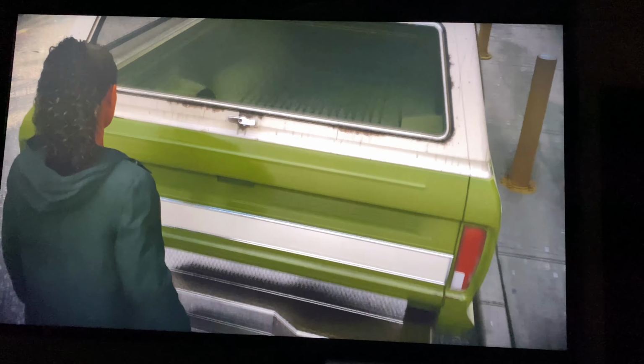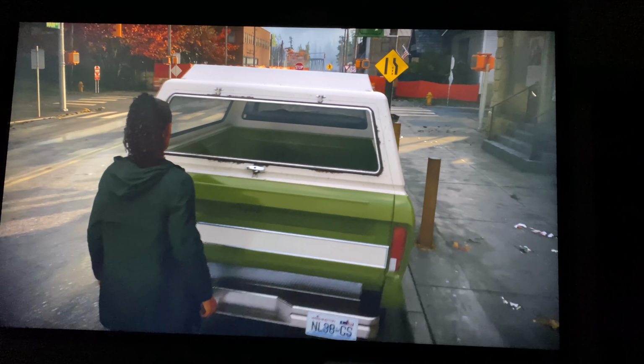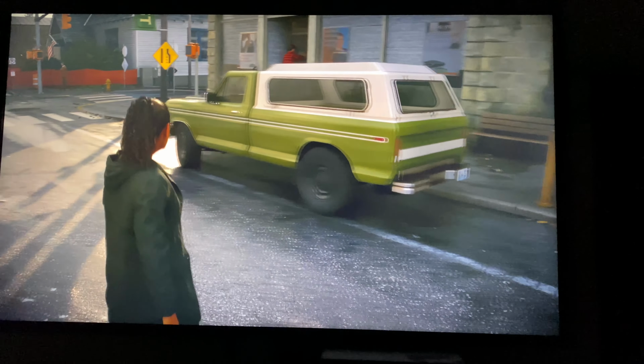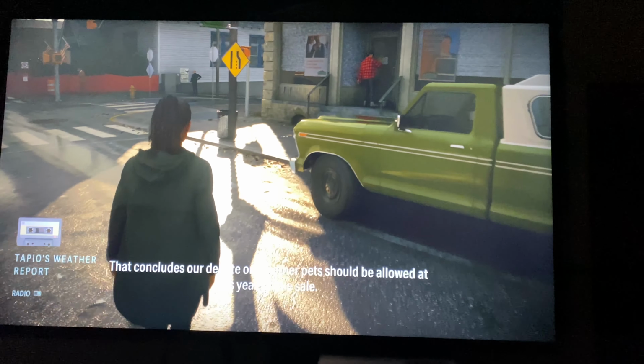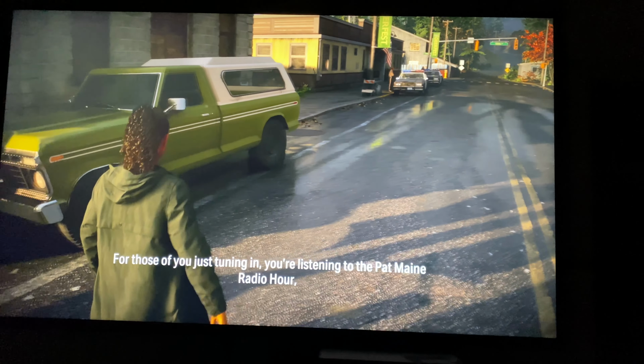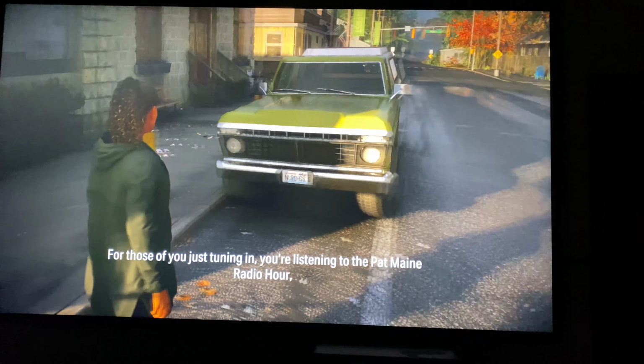The attention to detail that they went into on this. I don't know if maybe one of the creators of the game has one of these trucks or that's their favorite truck or something, and so they decided to put it in the game. But that is really, really cool. Unbelievable. I could not believe it.